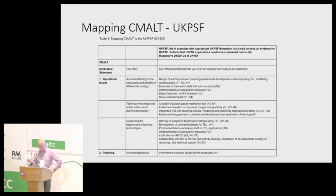Now, we're aware that there's been mapping done by ALT of the UK PSF to the CMALT, but that's fairly high level and maps the actual dimensions of the UK PSF against the core areas of CMALT. And we were thinking, perhaps, could we do something that's a little bit more practical that might help people with that translation? Now, this is where we need your feedback.